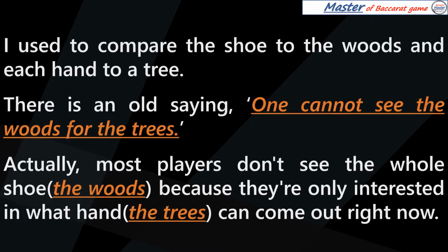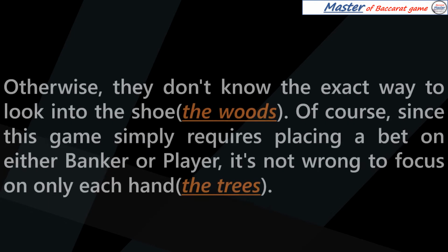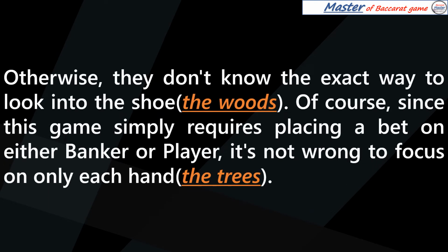I used to compare the shoe to the woods and each hand to a tree. There is an old saying, one cannot see the woods for the trees. Actually, most players don't see the whole shoe because they're only interested in what hand can come out right now. Otherwise, they don't know the exact way to look into the shoe.